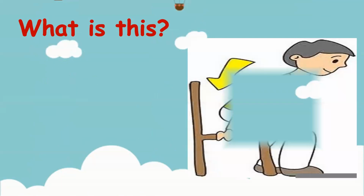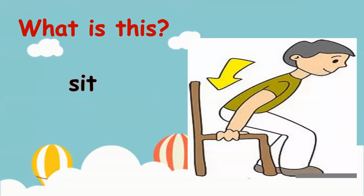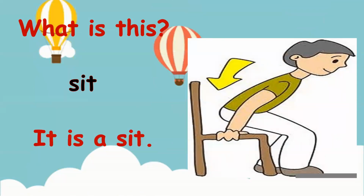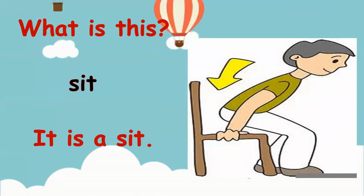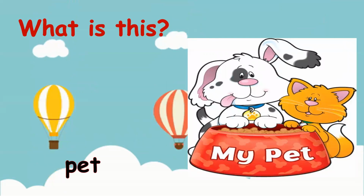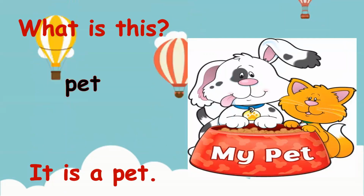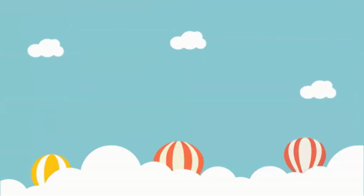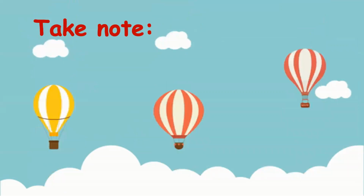What is this? Sit. It is a sit. The boy is going to sit. What is this? Pet. It is a pet. A cat and a dog. A pet. Now, take note, girls and boys.